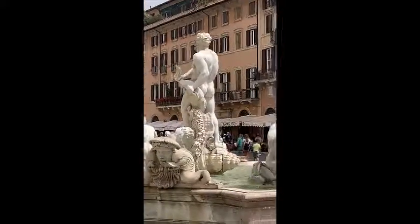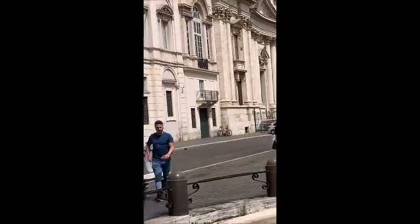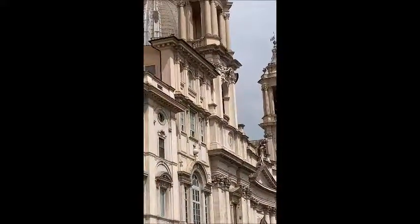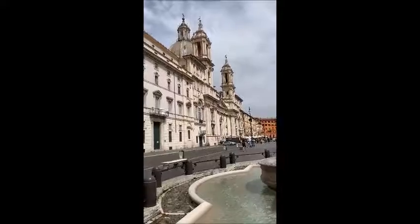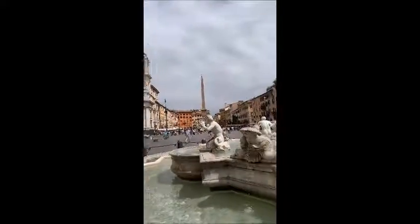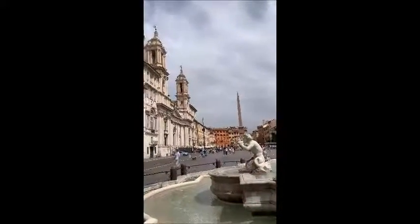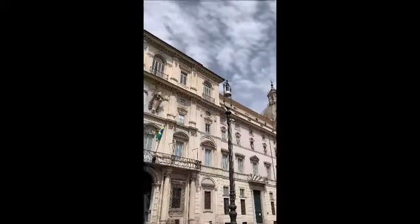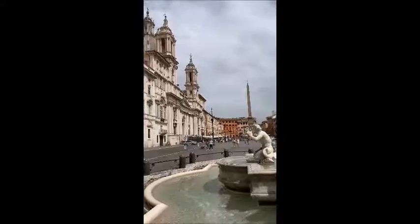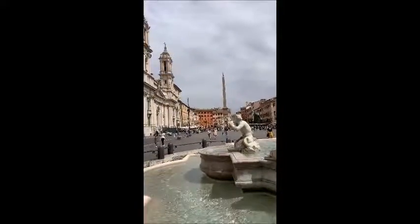Okay, tell us a story about this church with the Saint Agatha turning away from the fountains. You can't see it close, but you can see her right in the middle. Okay, all right. That's the Church of Sant'Agnese, St. Agnes. This whole piazza used to be a race course. Now the church was constructed by the architect Borromini, who was in competition with Bernini, who did that sculpture that holds up the obelisk in the middle, right?